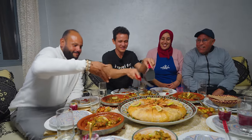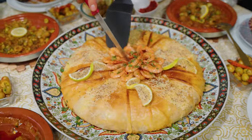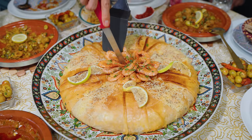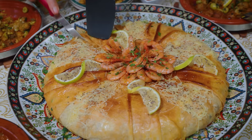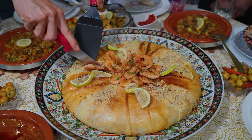Okay. Yes. Just straight down the center? Yes. From the center. Okay. It's like cutting a pizza. Exactly. Oh. Yes. Can you hear that crunch? That's the sound of happiness right there. Yes. The flakiness.